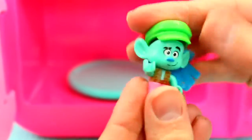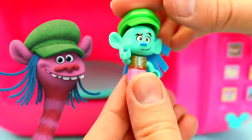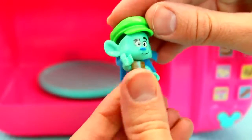Ooh. Oh, he's ready. And whoa, it doesn't even look like Branch. Look at him. Oh, he's got Cooper's hair. Oh my god, that's funny. That kind of fits him because Cooper's kind of like a hippie. I mean, yeah, I don't know. That's kind of cool looking. And then, oh, Branch arms.